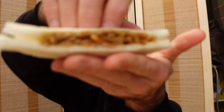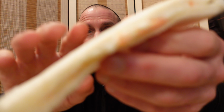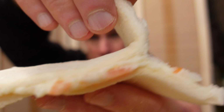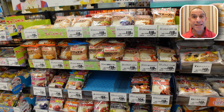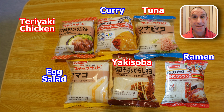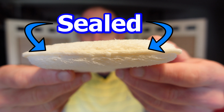The next is the yakisoba noodles, which I think is really cool. They actually put yakisoba noodles on a sandwich. And then last one is potato salad. They love potato salad in sandwiches too. Potato salad and carrots. There's a series of sandwiches that are sealed together on all four sides. The Japanese are all about neatness, so I guess it's appealing to them because the stuff inside won't squirt out.